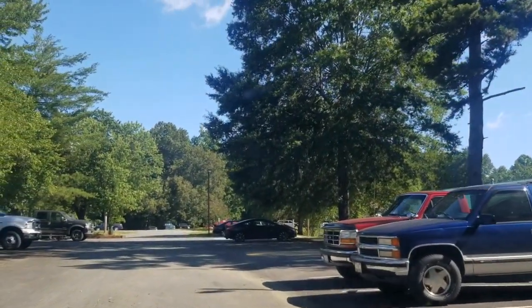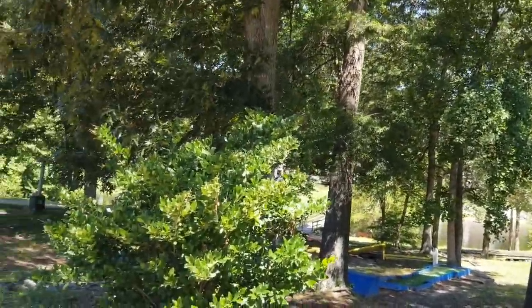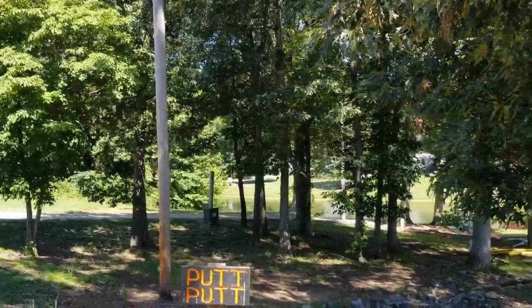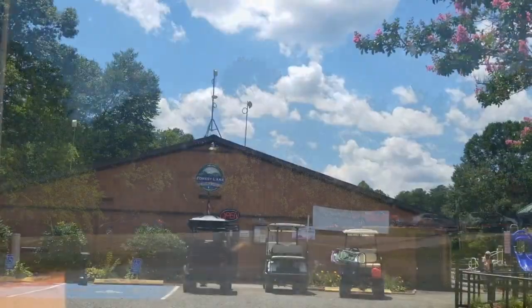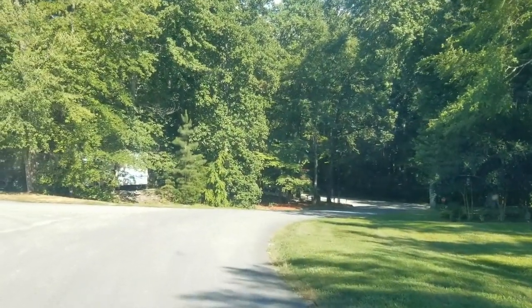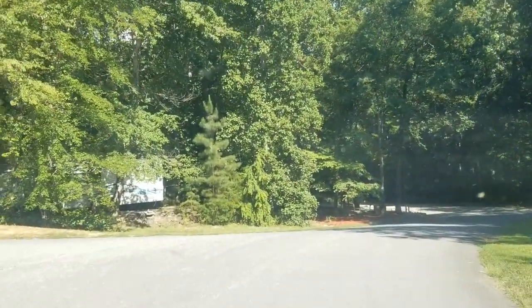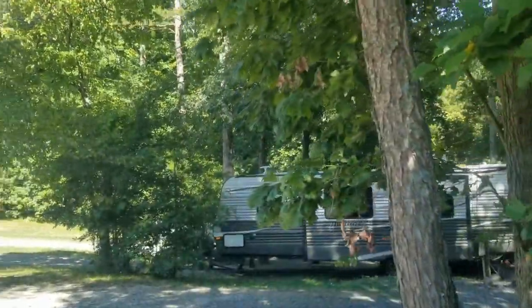Putt-putt course extends all the way over here. It's fun. And then they have a store over there. Forest Lake. Okay, back around, we found our spot right there on the end. Let's see. Shade. Yeah, you see a puppy? Yeah, it's a nice puppy. Yeah. Let's see if we can do anything to help at this point.